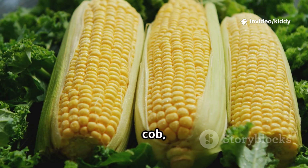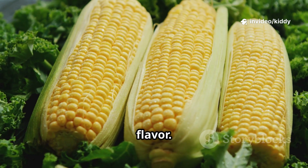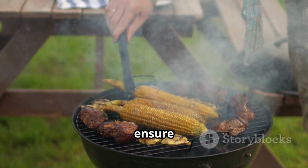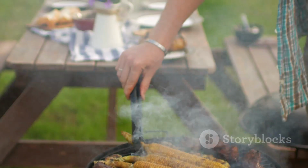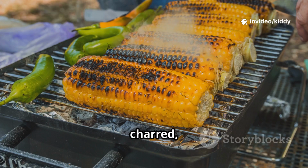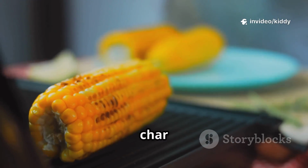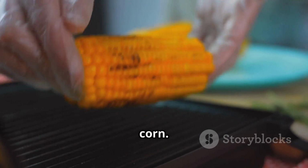Grab some corn on the cob, the fresher the better for the best flavor, and toss it on a hot grill. Make sure to rotate the corn occasionally to ensure even cooking and prevent burning. You want those kernels a little charred, those beautiful grill marks are key. It adds so much flavor. The slight bitterness of the char perfectly complements the sweetness of the corn.